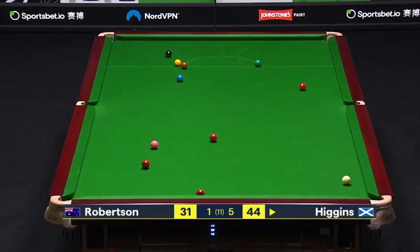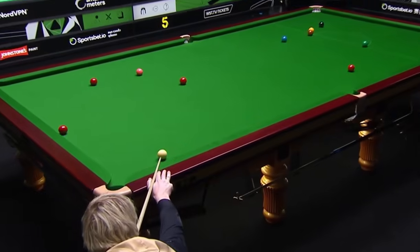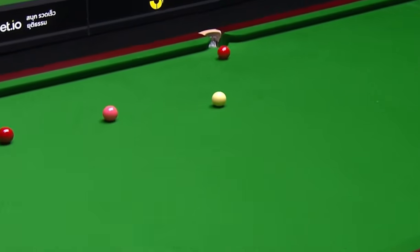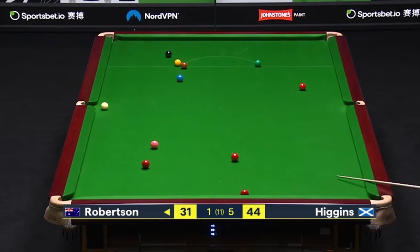John Higgins. Well, you could see how tight it was, and he just caught. He nearly missed the pink there, didn't he? He wasn't great on the pink. He was hampered. He only just potted it. But Neil Robertson just can't punish today. He just cannot punish.